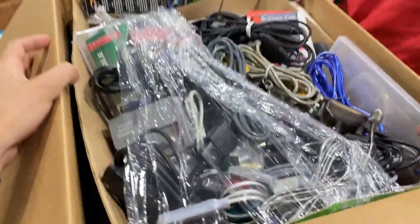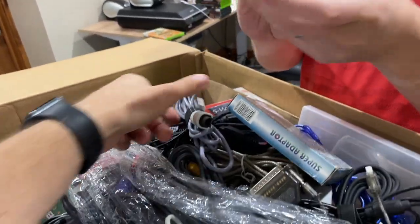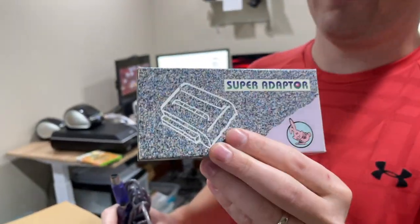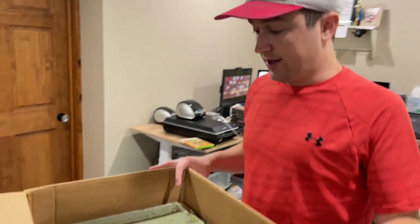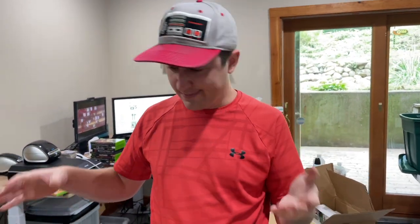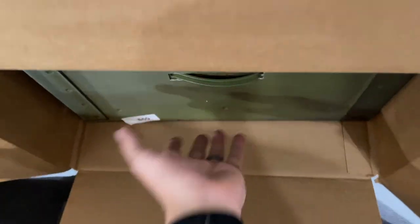Let's see. Yeah, so with like link cables here, this is like GBA. Oh, yeah, look, first party. Super adapter. I don't even know what that might be. We'll go through this stuff, and if there's anything notable, we'll let you guys know. All right, and then underneath those accessories, which there wasn't too much in, there might be something that we don't know about, but I got them for cheap. This, I did not get for as cheap. It's the Steel Battalion for original Xbox.